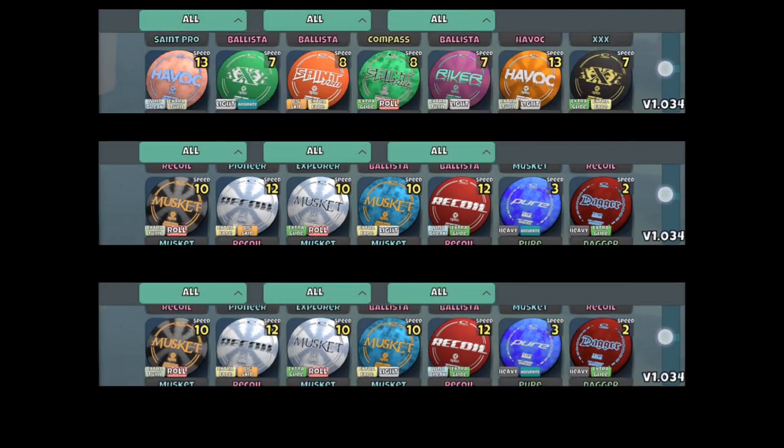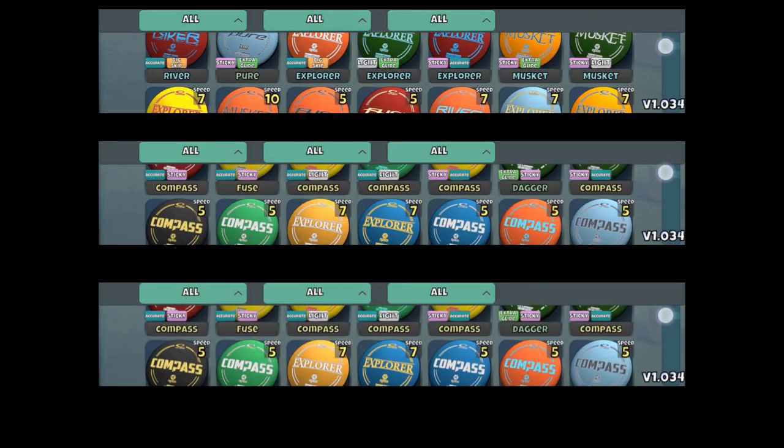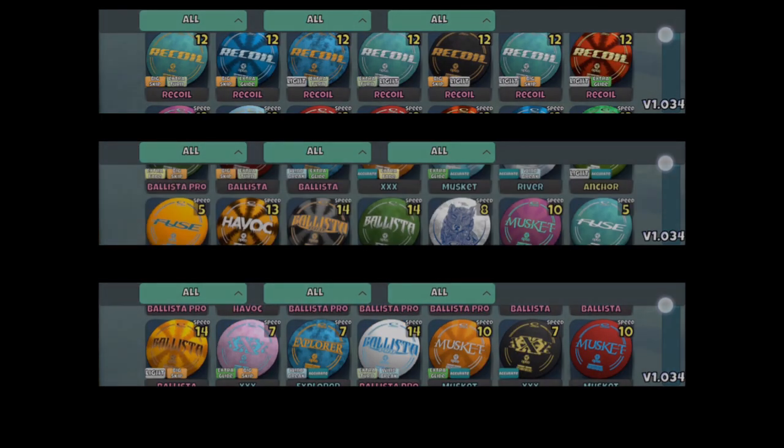I have way more discs than I know what to do with. I could sell them for 25 coin each, but that feels like a waste. Instead, I came up with something different: the Borrowed Bag Project.